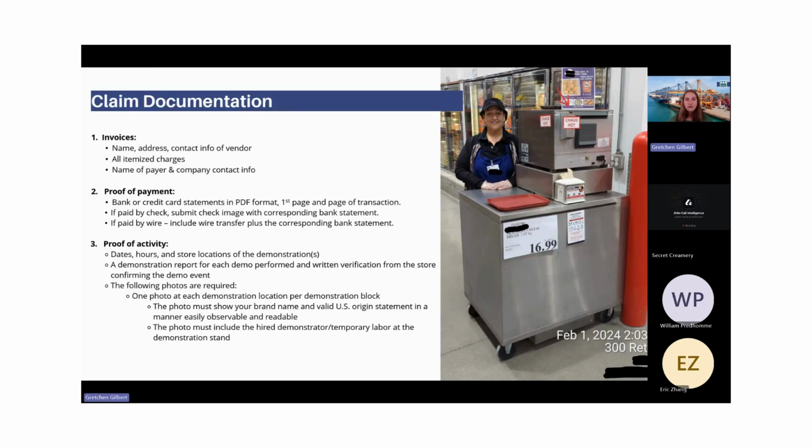So at the core of every claim that gets submitted to FundMatch, there must be 3 pieces of documentation: invoices, proof of payment, and proof of activity. So for invoices, we need to see the typical information that comes on an invoice, such as the name, address, and contact information of the vendor, each itemized charge expressed as a line item, and then the name of the payer and the company contact information.